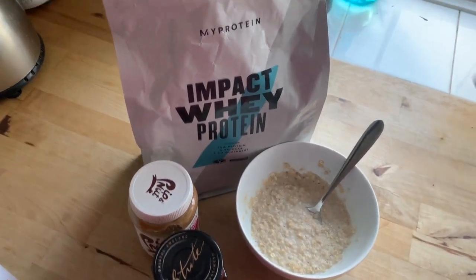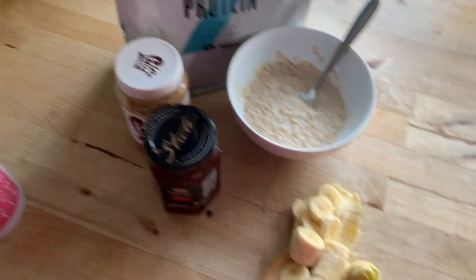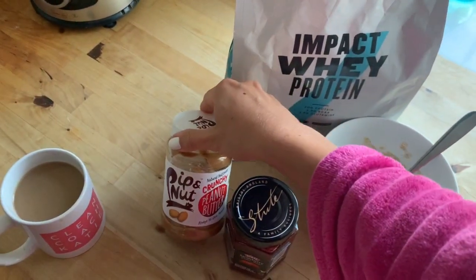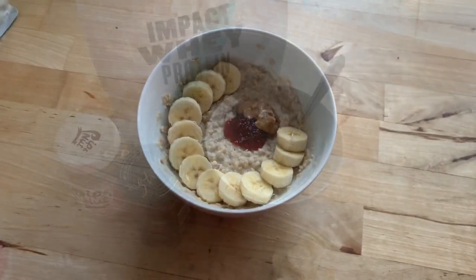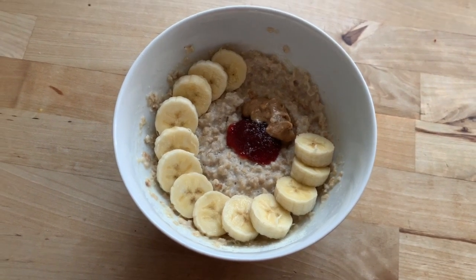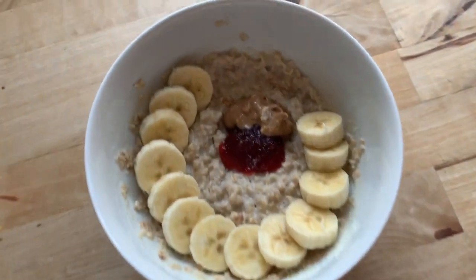Toppings are essential for porridge, so I've got some protein powder. I'll just put half a scoop in there. I've chopped up some banana, which I'll put in, and then we have some peanut butter and some jam. There we have it. I never normally decorate my banana like this, but for the purpose of YouTube, why not?